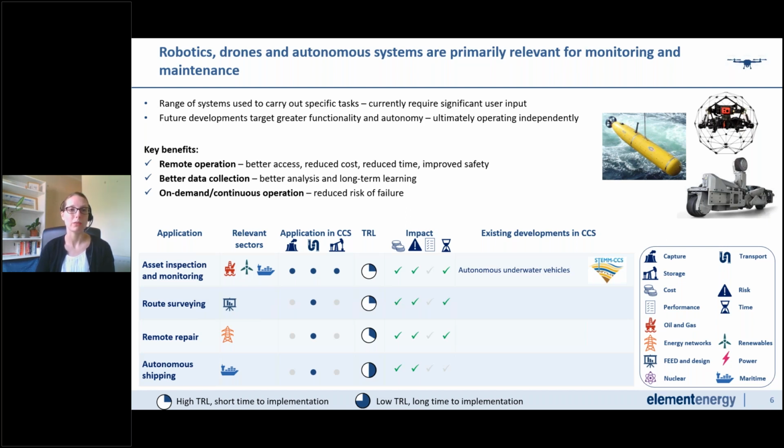We also see the key benefits in collecting better data by having a range of different sensors on board. You can collect more comprehensive data, which allows better analysis and long-term learning later. But also, quite key to that is that if they're lower cost than traditional monitoring procedures, that means you can do them much more continuously or frequently, which allows you to monitor, say, a component or a particular asset and reduce the risk of failure on the way. And so one of the applications being developed in CCS specifically is for autonomous underwater vehicles, specifically looking at monitoring CO2 at storage sites offshore. And that can provide better confidence in projects and address risks in those areas.